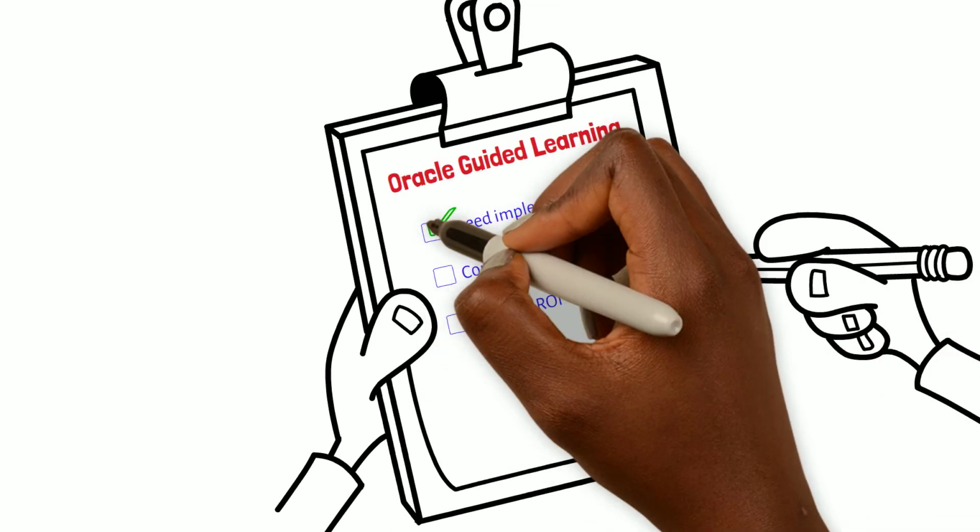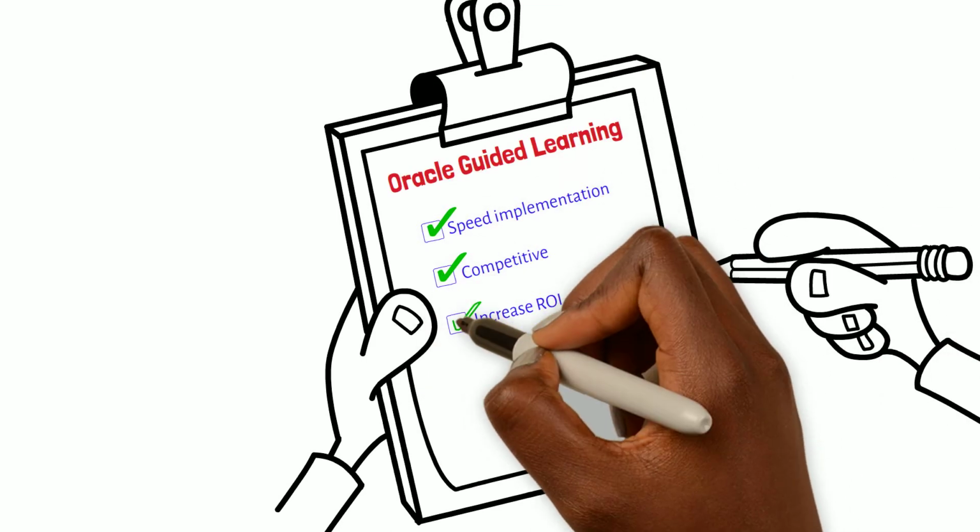So effectively, your company is able to deploy new applications faster, become competitive while increasing your return on investment.